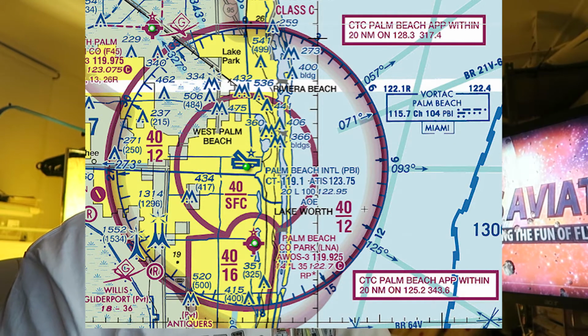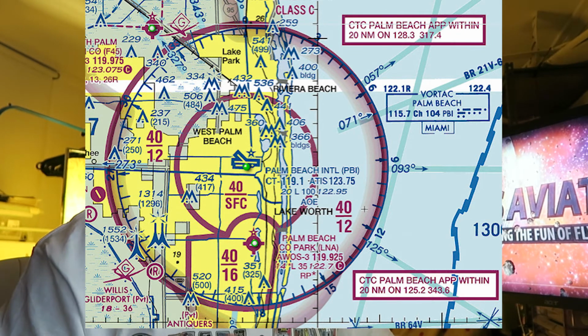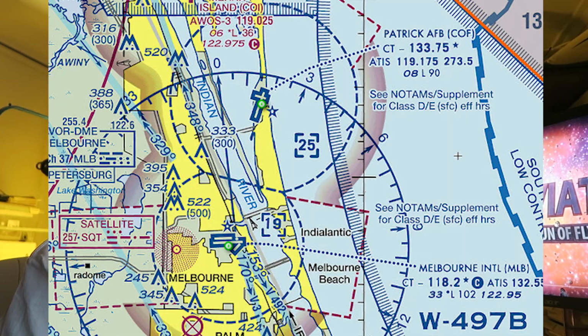Class Charlie, a bit less restrictive than Class Bravo. Class Charlie is marked with the magenta, usually two layers to it, as marked on the chart here. For Class Charlie, all you need to do is make two-way contact with the controller there, and then you can enter Class Charlie airspace. Class Delta is very similar. Class Delta is marked with the blue dotted line, but likewise you don't enter until you've established two-way communication with the tower, and then you can enter Class Delta airspace.